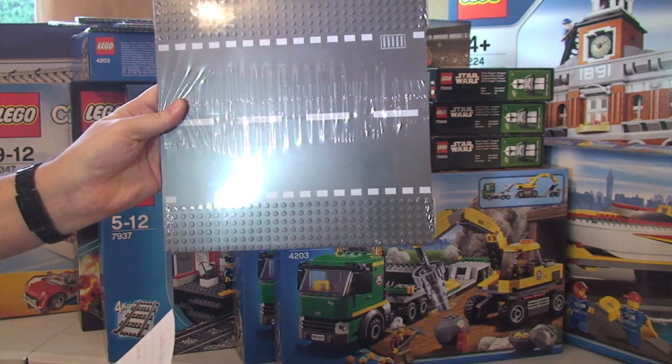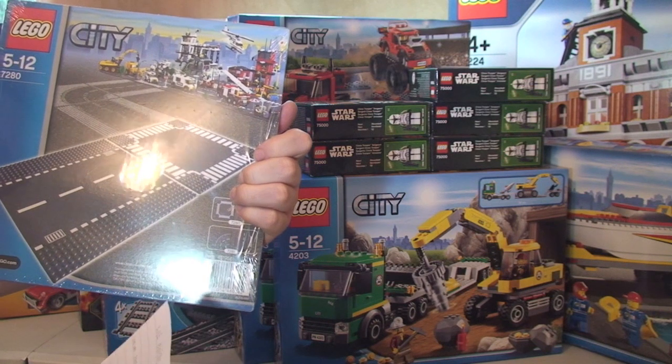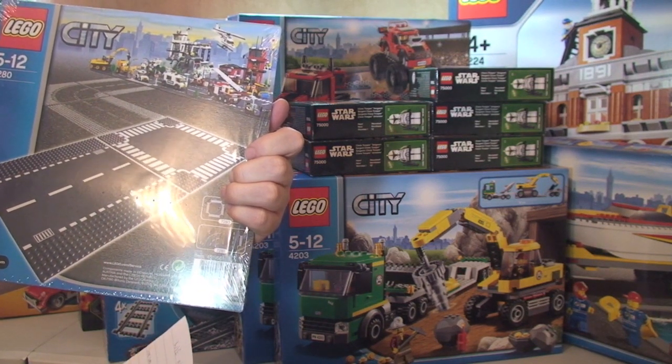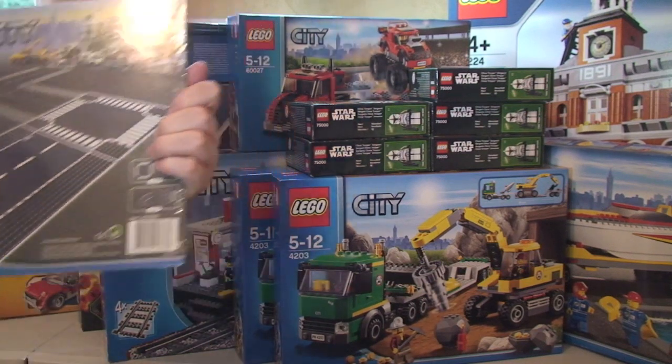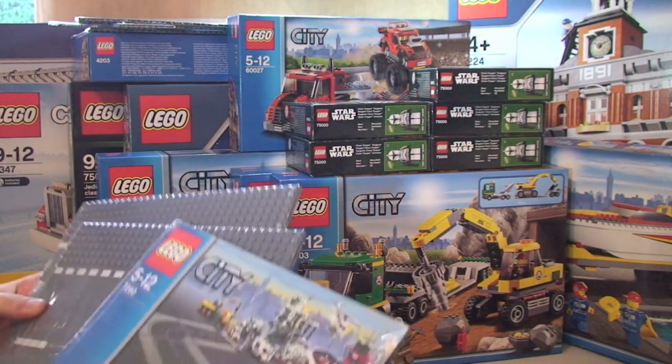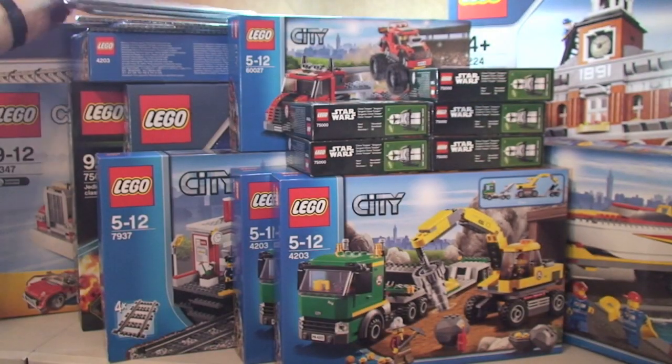Next one up is this one. Now, this one is 7280. This is the straight and crossroad. So this is £10.49 retail, and I paid £7.17, saving of £3.32, and I also got three of those, so three of each.